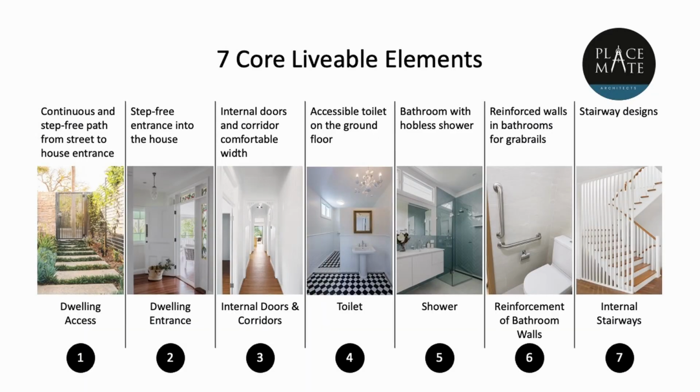So the core elements of the accessibility guidelines, there's 7 of them. How you get into the house, how you come in the front door, how you move around the house, go to the loo, have a shower, can you put in a grab rail, and also stairwells, and I'll talk about lifts for that as well. We're going to talk about each one of these in detail.